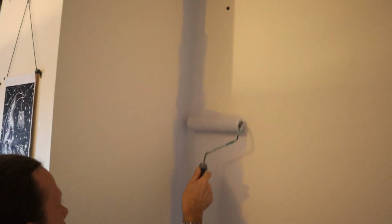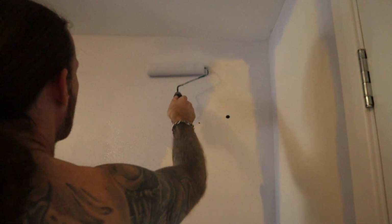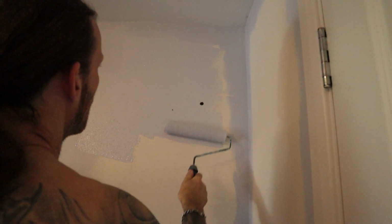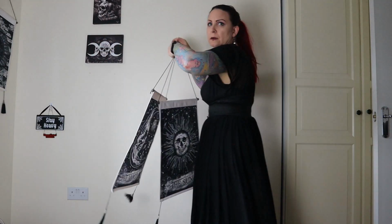I love the colour. It's a slightly purplish, greyish colour. And it's funny because once it's on, you almost don't see it. Look, you can barely see the change. It's only when you pan over and you can see the seam from where we've been painting that you see how different the colour is. You've got the lovely cool grey versus this warm beige.